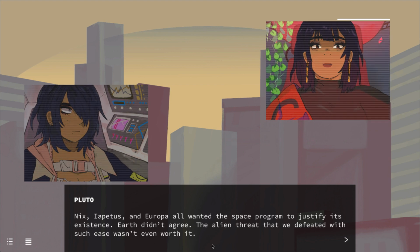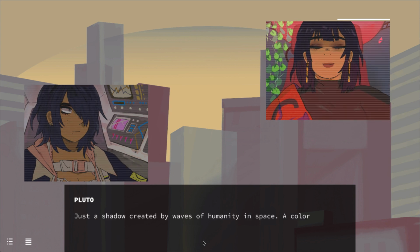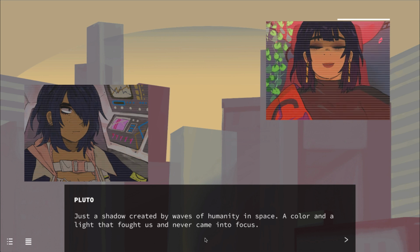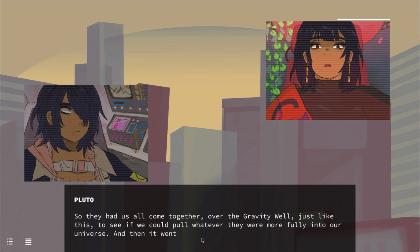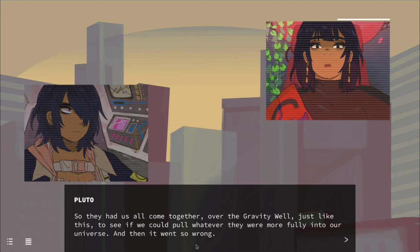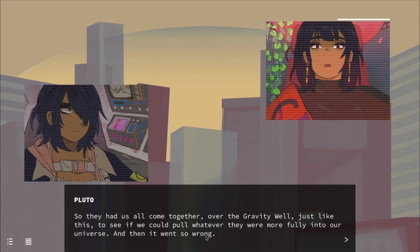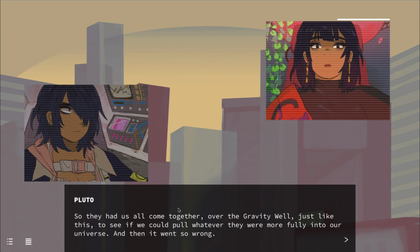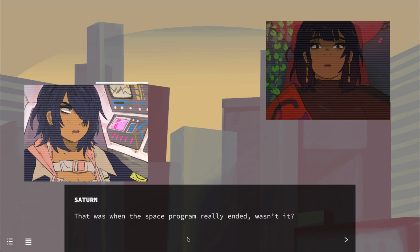Nyx, Iapetus, and Europa all wanted the space program to justify its existence. Earth didn't agree. The alien threat that we defeated with such ease wasn't even worth it. Just a shadow created by waves of humanity in space. A color and a light that fought us and never came into focus. So they had us all come together over the gravity well, just like this, to see if we could pull whatever they were more fully into our universe. And then it went so wrong. Try to pull an alien from the other side. That was when the space program really ended, wasn't it?